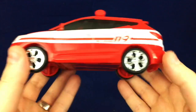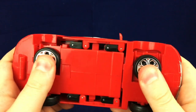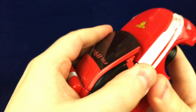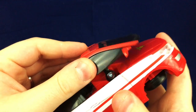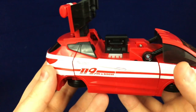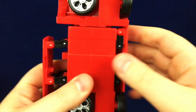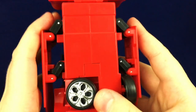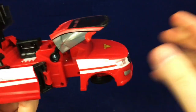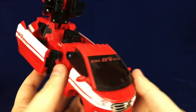So to get this thing ready for the combine mode, I'm going to come under here and flip in the tires on this side. Those are the only ones that flip in. I'm going to pop up the hoods, or not hood, the entire front windshield here. Pull back this section here, and then accordion out these bits, like so. And lastly, I'm going to pull the front hood section of the car forward. And that will be that for this.